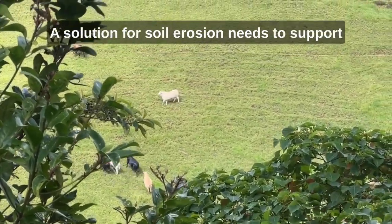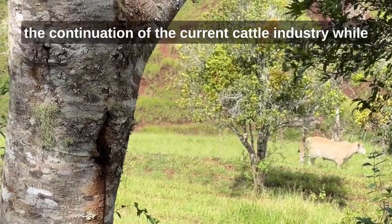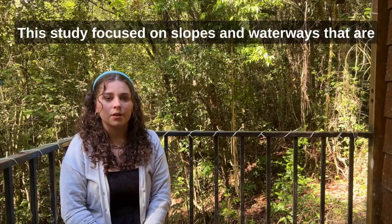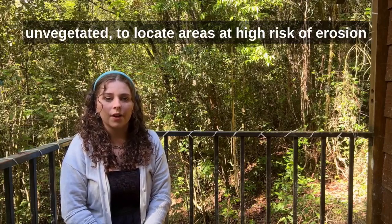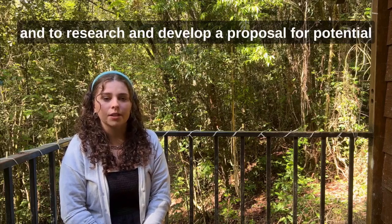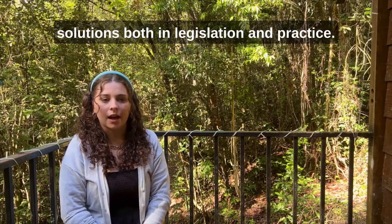A solution for soil erosion needs to support the continuation of the current cattle industry while also solving the issue of soil erosion. This study focused on slopes and waterways that are unvegetated to locate areas at high risk of erosion and to research and develop a proposal for potential solutions, both in legislation and practice.